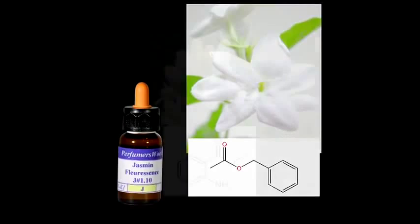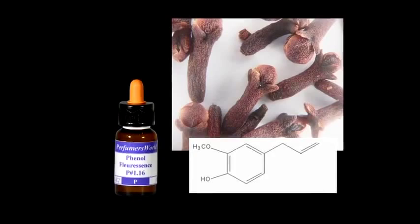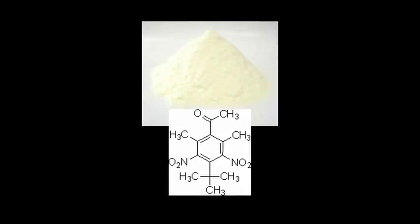From naphthalene, methyl anthranilate, found in most white flowers like tuberose, gardenia. From phenol, eugenol, found in cloves. From xylene, musk ketone, this one is completely synthetic, and many thousands more.